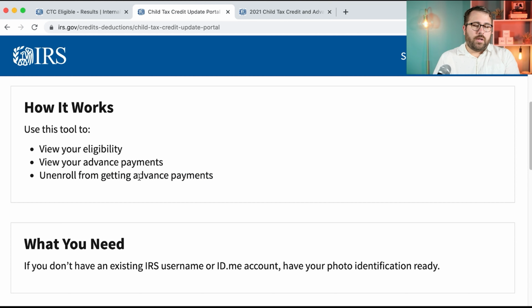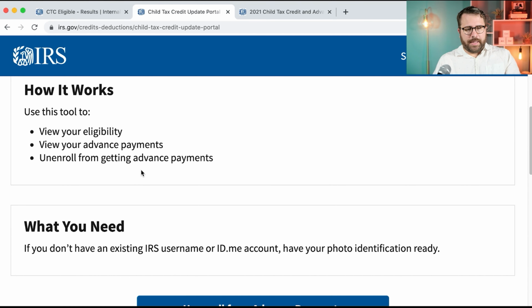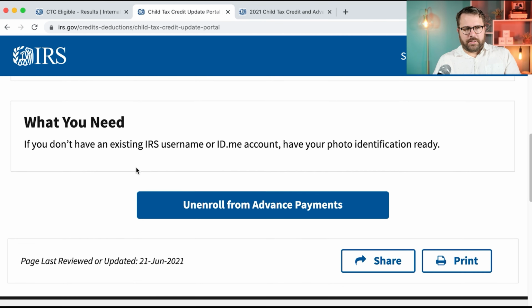Why would you want to unenroll? Well, like I said, one reason might be if you're going to make way too much money in 2021 to be eligible for the advance payments, or to be eligible for the child tax credit, and you don't want to have to deal with paying the IRS back on your tax return. Another reason is, maybe you're not very good at budgeting, and you like to have that tax refund in April as kind of a forced savings account. There are reasons why you might want to unenroll. But I think for most people, they probably want to get the cash in advance, right?